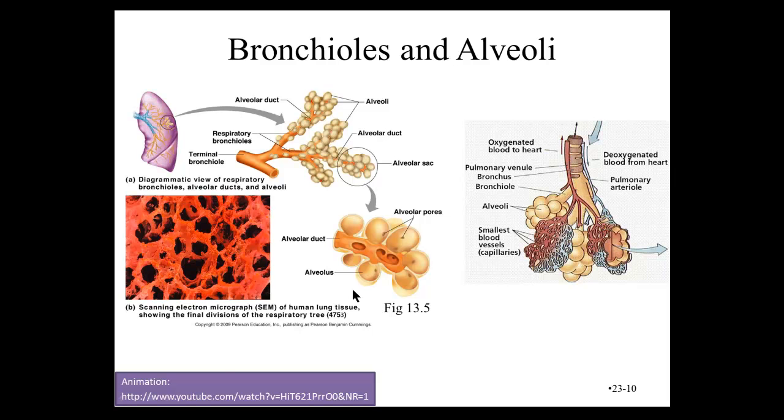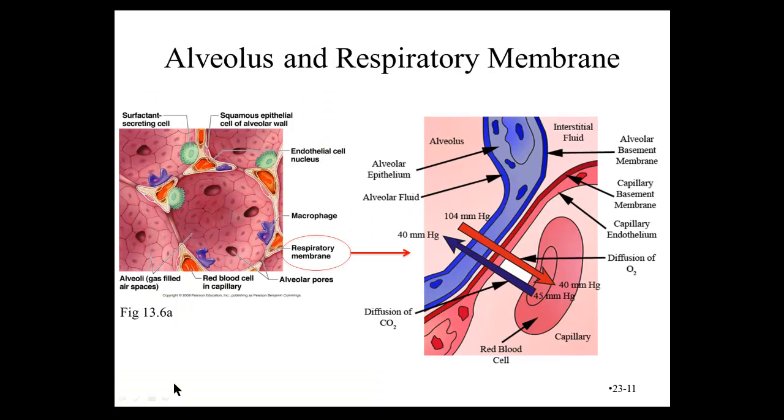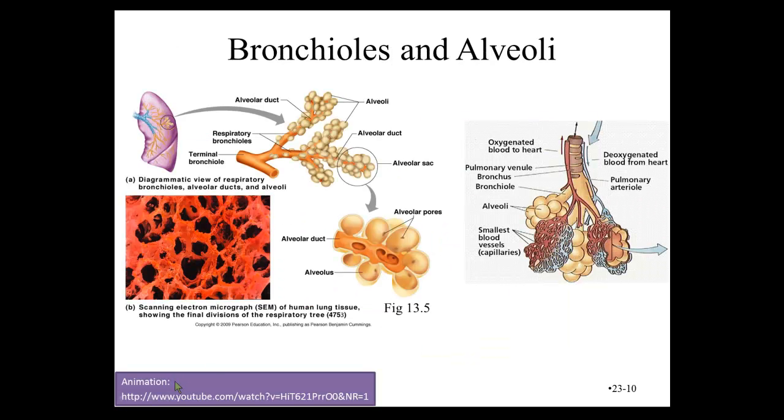So we have an animation here we can watch, that shows the details here of it's not going to cooperate, it looks like here. I have to go like this.